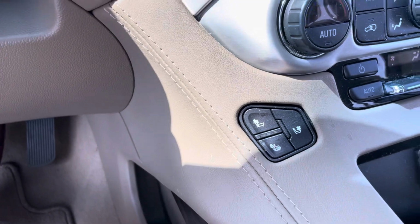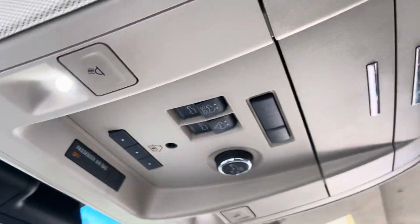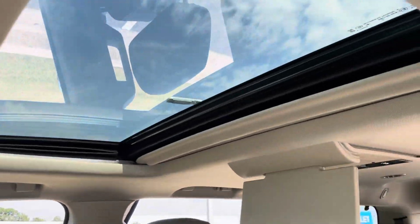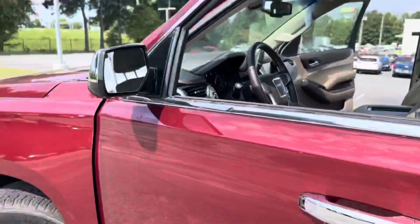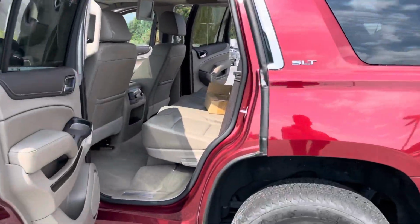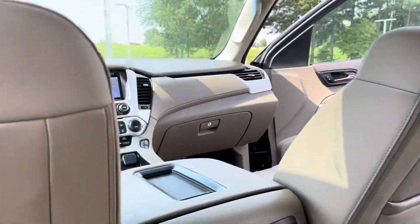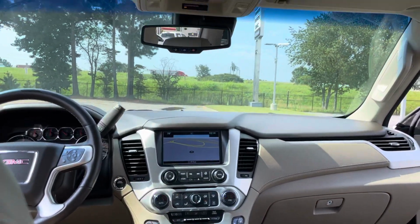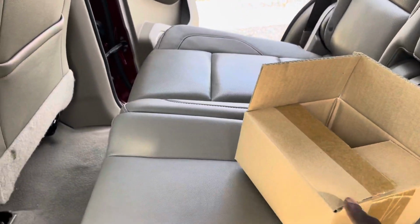Cooling and heated seats. Rear entertainment do come with headphones.